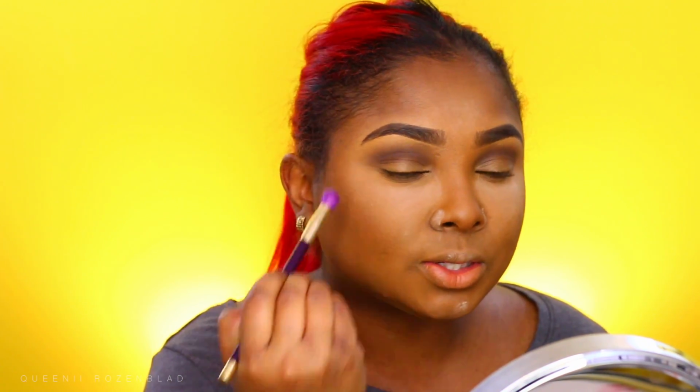Feel almost like a raccoon, but not really. Alright, so I'm just using a clean brush just to soften that up.